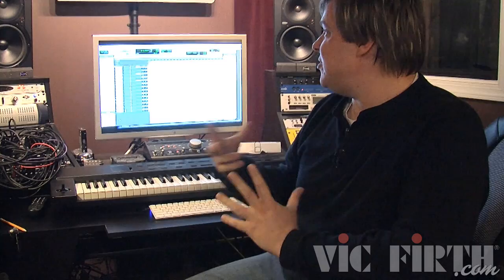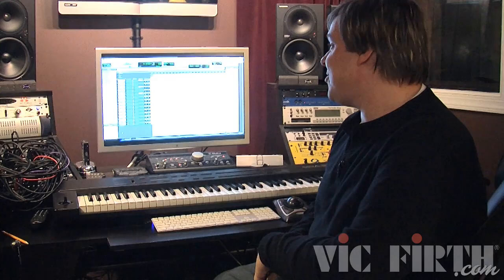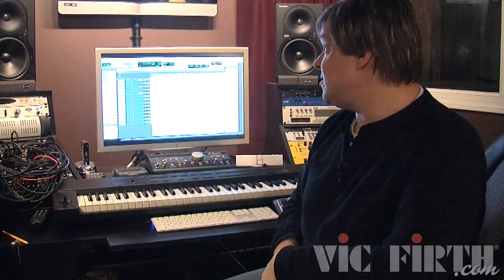You know, knock on wood. Watch, it'll just completely go down right now. But for tracking, it's really hard to beat Pro Tools. Oftentimes I'll do pre-production, like programming and whatnot, in Logic. And sometimes I'll even mix in Logic. After we get done tracking everything, we'll throw it in Logic and mix from there.